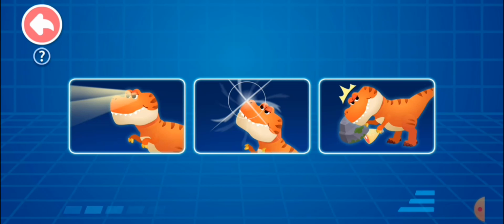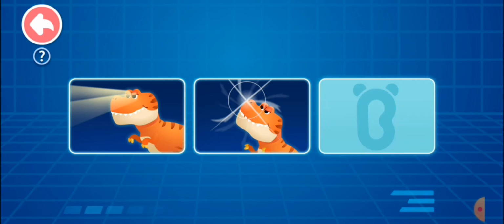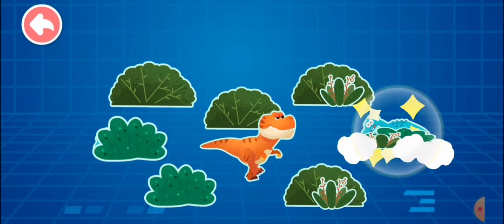It has an accurate sense of sight. It has a good sense of smell. It was put there in advance. That's right! Tyrannosaurus Rex's sense of smell is better than a dog's nose. Let's do a test. Find velociraptors hiding in the grass by its scent.